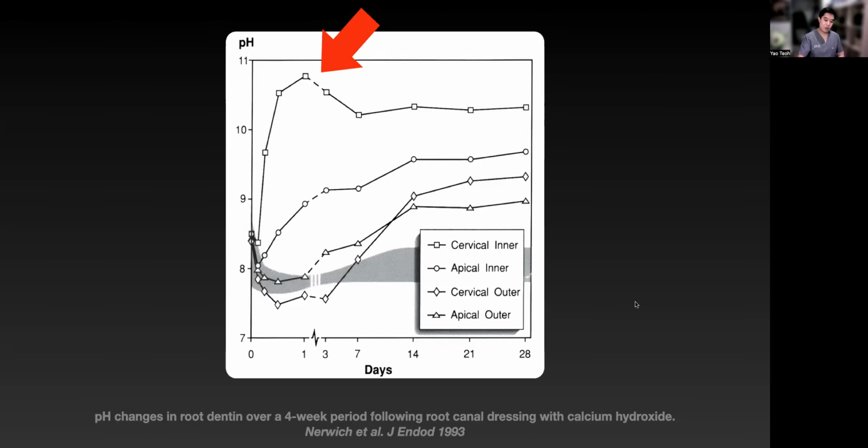And in one of these classic studies done back in 1993 in Melbourne, we see that, yes, you get this big change in rising pH, but then it drops very quickly after. So in a span of 1 to 3 days, it drops down. And is that enough to kill the bacteria? That's what we really have to worry about, because is that sufficient to kill the bacteria?